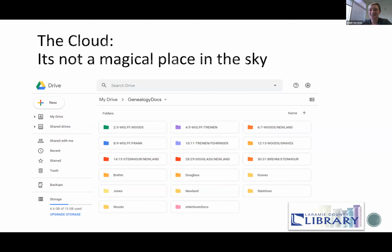It sounds German. Ahnentafel. So it's a year based or a number based system. And the higher the numbers get, the further back in generations they are. So I have my parents, Woods and Wolf, all the way back to 30 and 31, all the way down at Bremen Steinauer, back several generations. So that's a fairly common file system for genealogists. And I have plugged it into my cloud system.